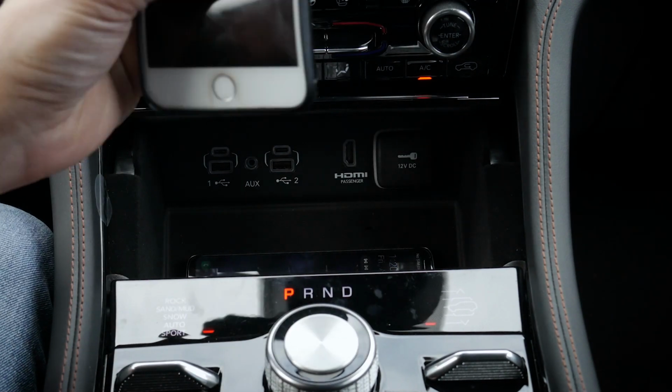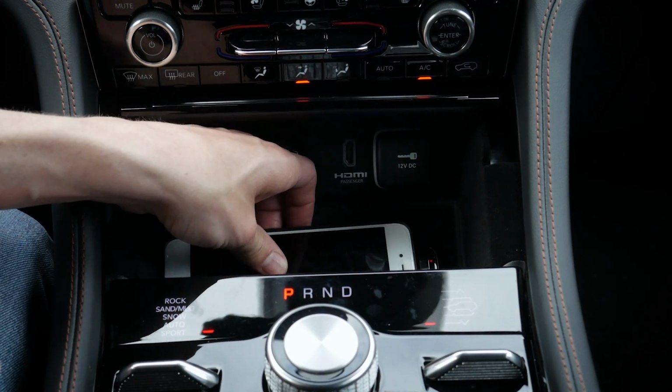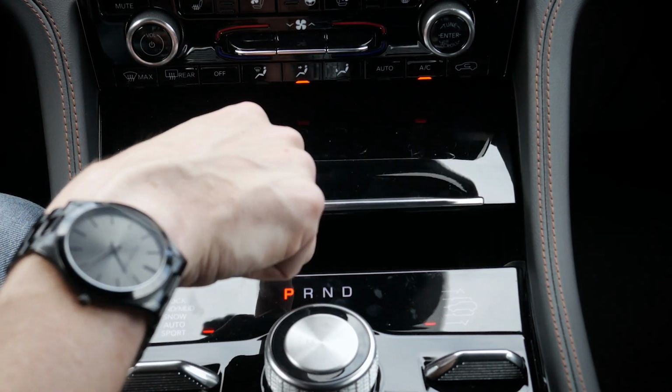The iPhone, so this is the 7 Plus, which is essentially the same size as the 13 Pro Max. Tons of space inside of that thing. So lots of space all the way around. So if you've got a larger phone, it's going to be able to fit in there no problem for wireless charging if your phone supports it.